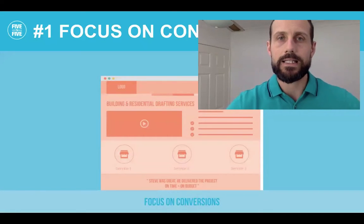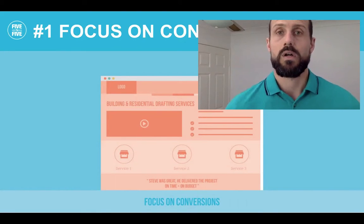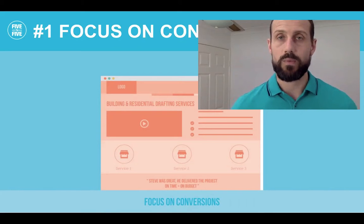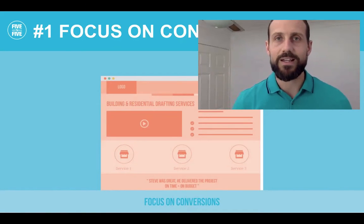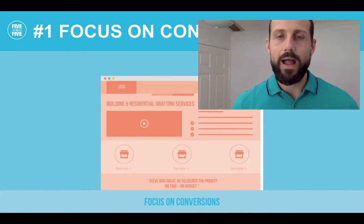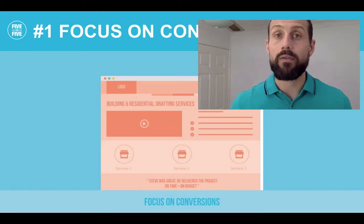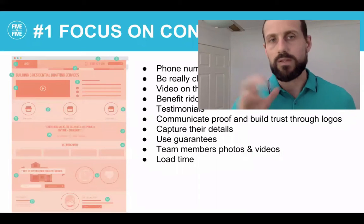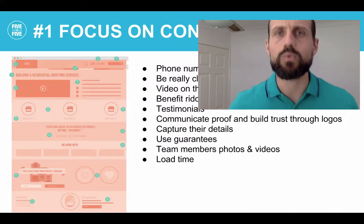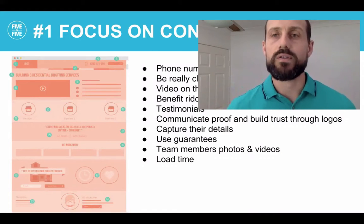So let's dig into number 1, focusing on conversion. Well, it probably helps if we define what is actually conversion. What do we want someone to do when they come through their website? And ideally, we want them to put their hand up. We want them to say, hey, I'm interested in your product or service. That may consist of picking up the phone, may consist of filling out a form, or maybe in an e-commerce style environment, it may consist of a sale, an online sale. So that's what we define as a conversion. And there's different conversion factors. So essentially what we want to do is we want to build trust. We want to try and remove as much friction from this sales process as possible.